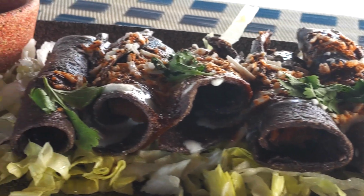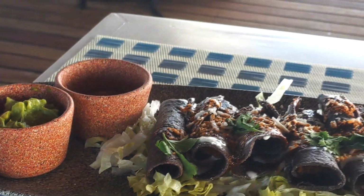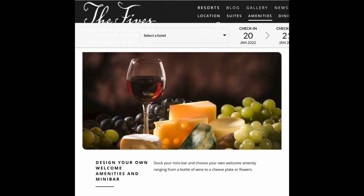We would rate the food 6.5 to 7 out of 10. Some dishes were better than others. The wine selection was limited, but honestly, you're here for the view. So a few things on the website were a little confusing. It did say that you had a fully stocked minibar and you could choose what you wanted. We didn't have a minibar, so I'm not sure what that's all about.